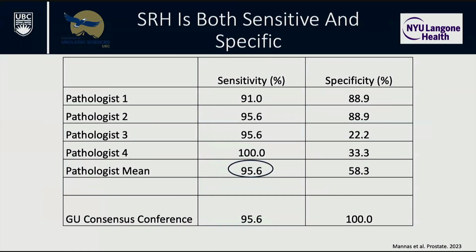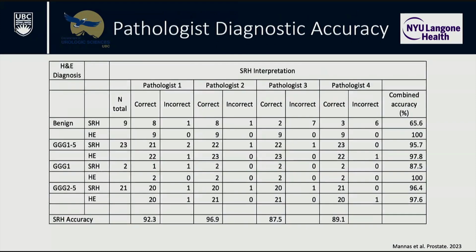Now, I found a high sensitivity, an average of 95.6%, but a poor specificity, 58.3%. And that related to 2 pathologists who had difficulties discriminating benign from malignant, and were calling most things malignant. After that, I let the pathologists confer together, 4 of them, having a discussion. The sensitivity remained the same, but the specificity came up to 100%. So to me, this said this is a technique that requires more learning, more training, but there's promise that it can be interpreted. And I'll go through this a little quicker just because this is the same.